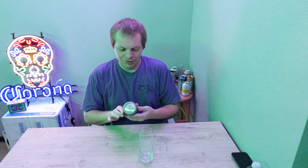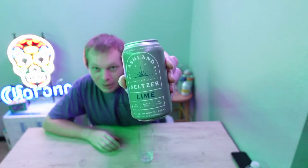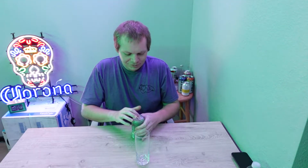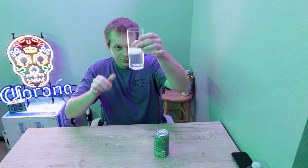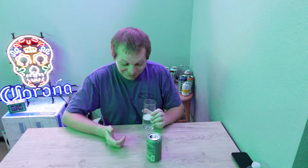And on today's episode, we are going to do Ashland Hard Seltzer Lime. So these are 5% alcohol, roughly 100 calories, just like everything else. A little cloudy in there, so. Getting a strong hint of lime, because it is lime.